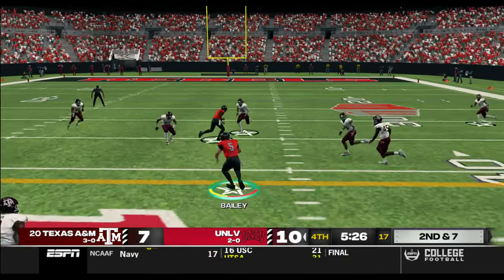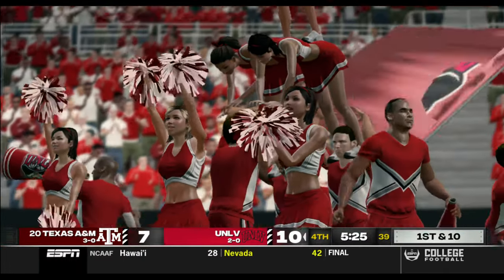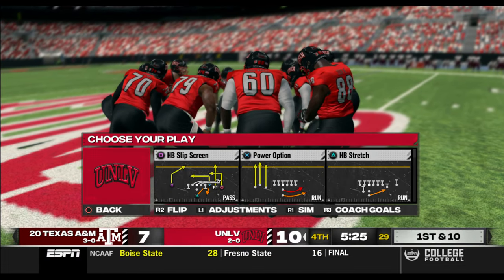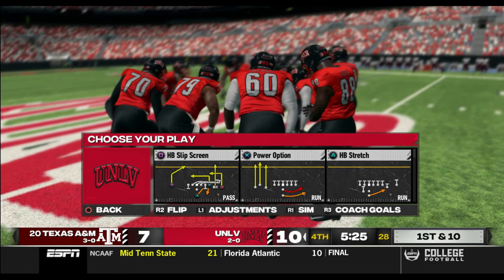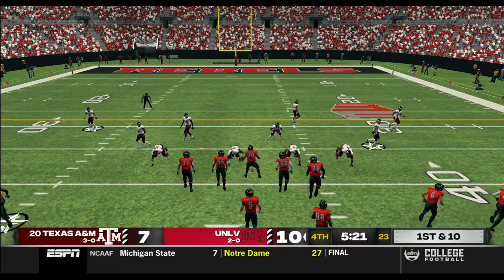Scrambling around. Decides to slide. And he has a huge gain. And I like the decision-making ability of this quarterback. He looks and looks. He sees nothing. He didn't get rattled. He sees some green in front of him, and he takes off. Ends up with a great run. This is the eighth play of this drive.